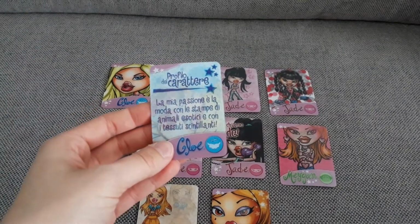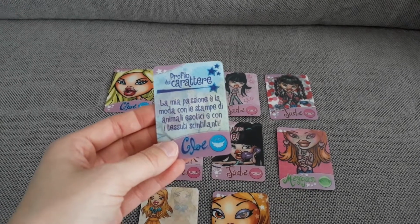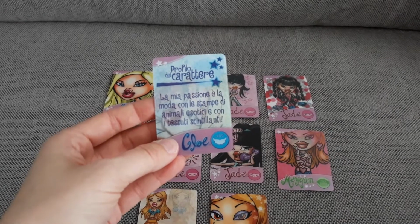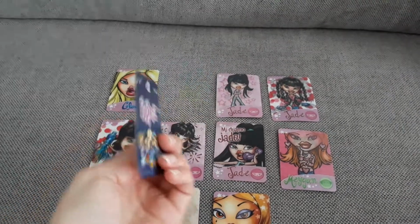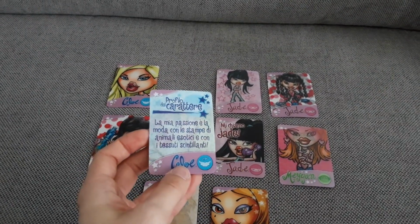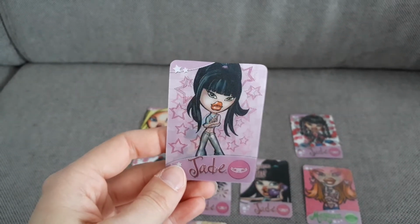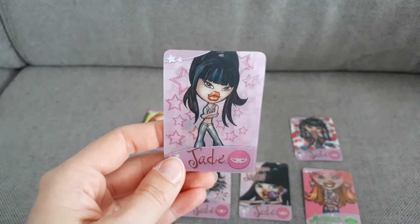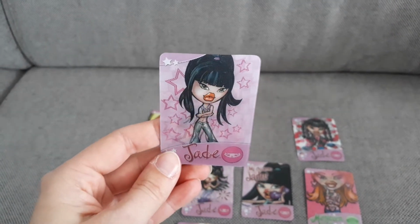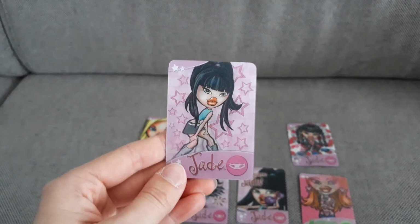And of course it's in Italian? No, it's Spanish. I'm sorry. No, it's Italian. I'm sorry. And then we have Jade posing with three different looks. This one I like the most. Very fierce.